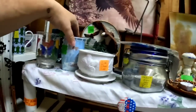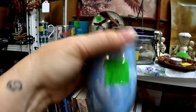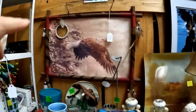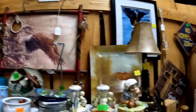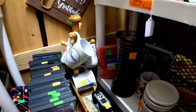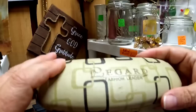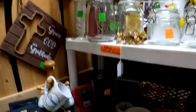What is this? That's an Avon Expressions with the butterfly, but it's only $1.25. I like that picture up there. It says all eagles are 50% off. Not today. What does she have? Now what are these? This says Lagarde Fashion Leader, but there are no glasses in there.